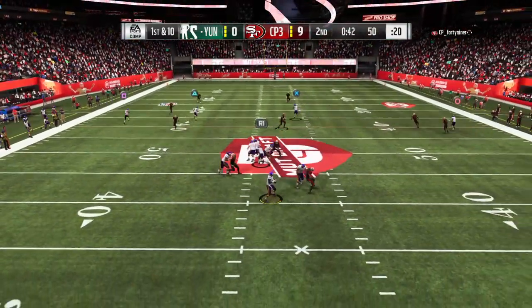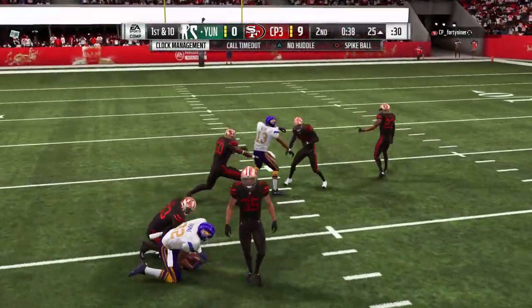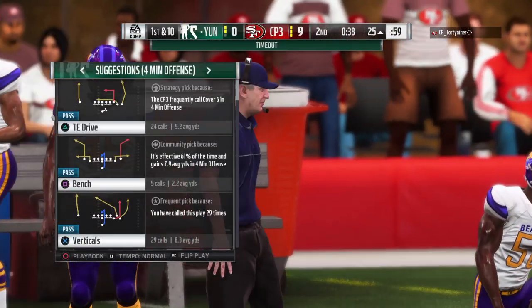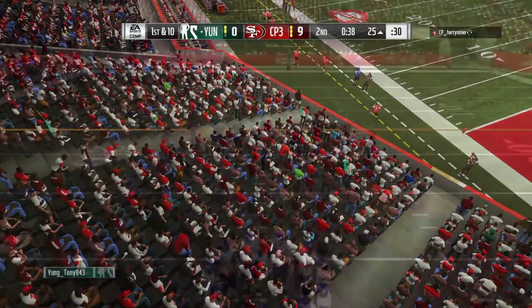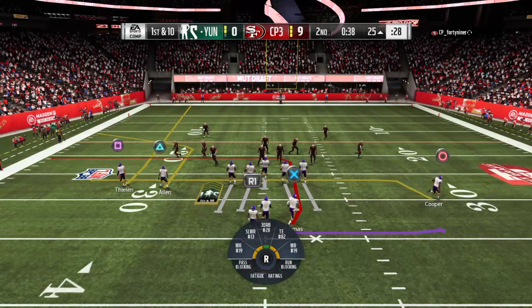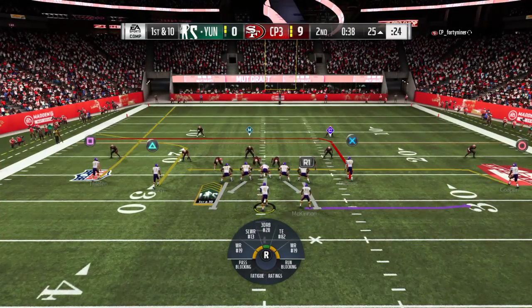Mariota now from the 50. He gets it to Thomas. And now we won't see a play on first down. We're going to get a timeout instead, as they stop it here with just under 40 ticks to go in this first half. Back-to-back good plays have them on the move on first down.